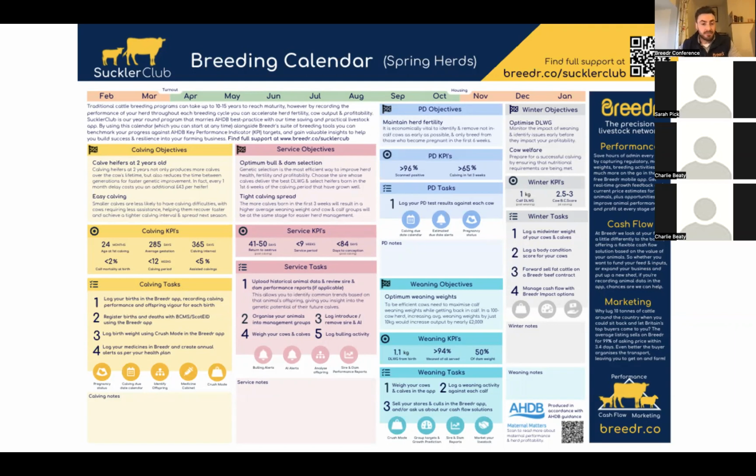So if you haven't received one already, when you sign up for breeder and state on your sign up form that you are a suckler producer, you will get one of these calendars in a big A2 format. There is a spring calving herd and an autumn calving herd equivalent. It will be sent to you in the post when you sign up, and you can stick it on your office wall for reference.